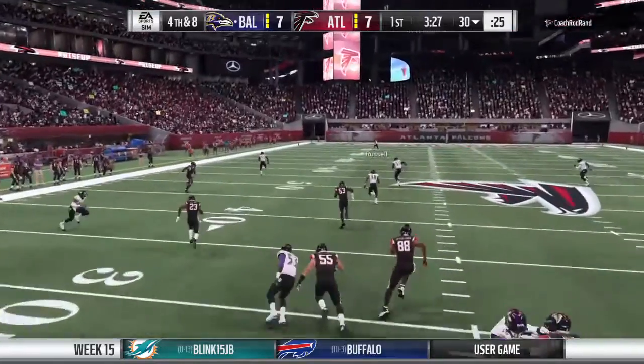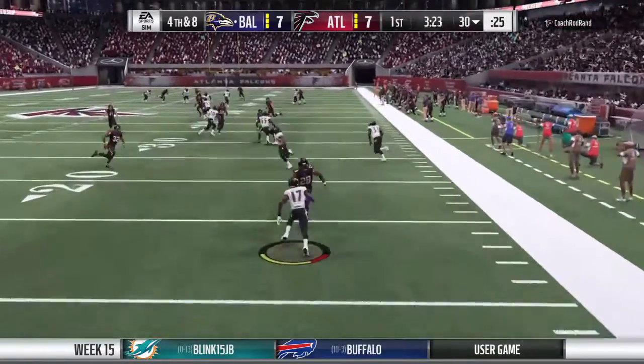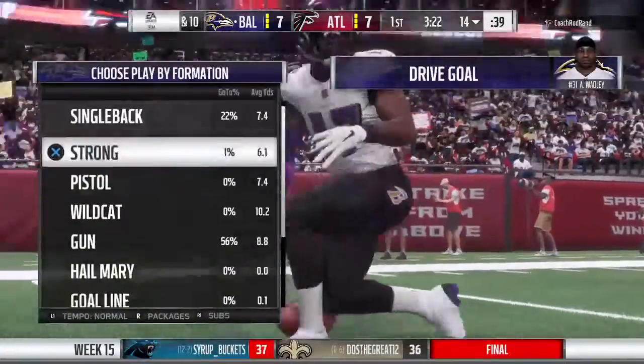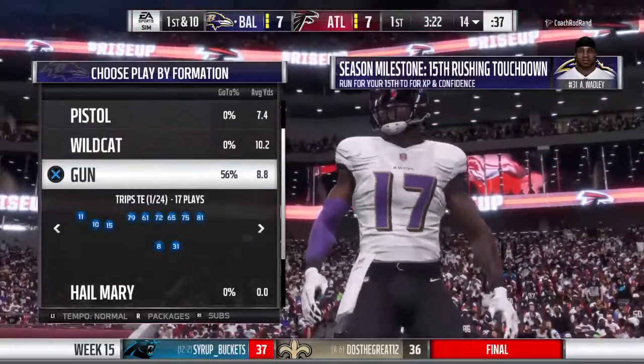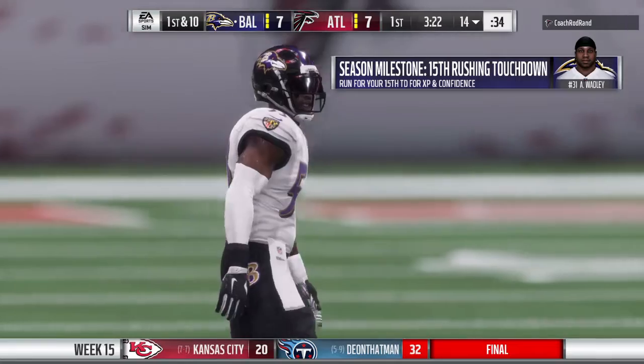He steps into this one, and this is a rocket. He'll return it from the 6. They'll call that a 61-yard punt. He got all of that one. And the Ravens will get it, 1st and 10 from deep in their own territory.